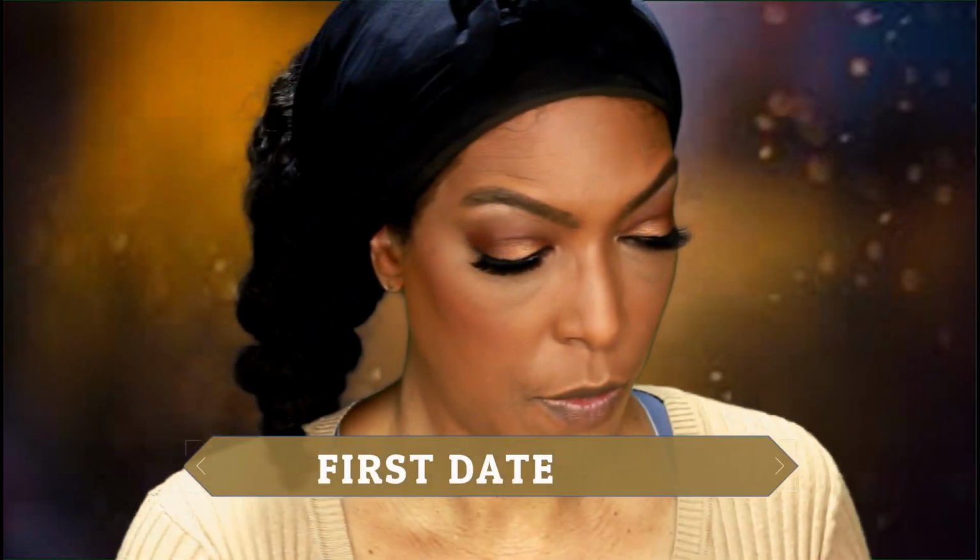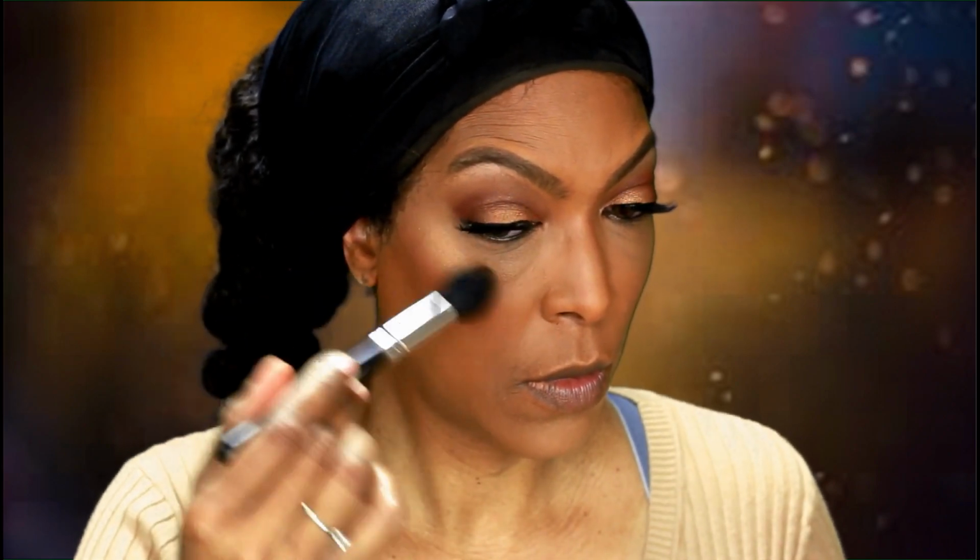And now I'm going to use the color First Date as my highlight. So this is also coming out of that Everyday Eyeshadow palette, and I'm using this as a highlighter. And I think because the formula of this product was designed for the eyes, it's very smooth and silky on the skin. So it made a perfect highlighter.